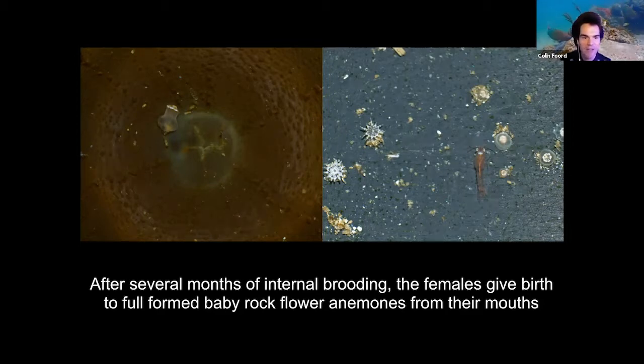That birthing process can take place over a longer period of time. And it seems like the brooding takes place over months. So birthing tends to take place in the middle of the summer. Fertilization takes place in May or June. The babies tend to be born in the middle of July or August.